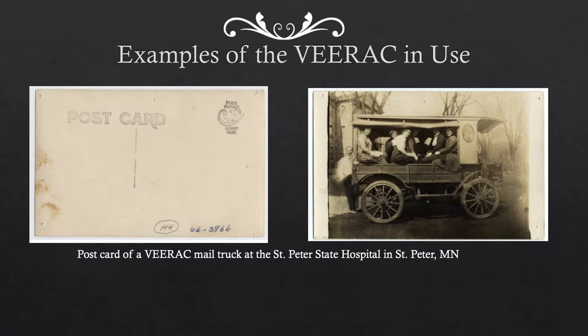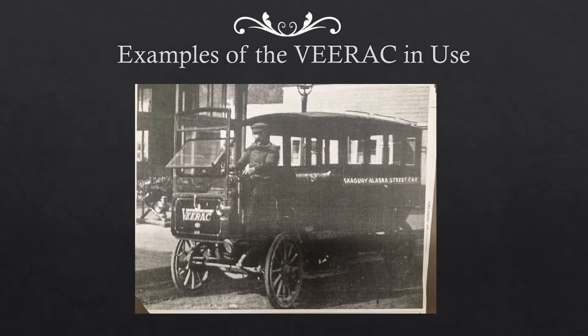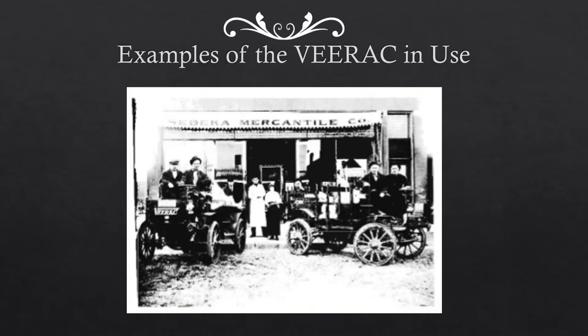They were sold at various places. I know the state of Minnesota purchased a number of these. This is one used as a mail truck down at the St. Peter State Hospital in St. Peter, Minnesota. Even as far as Skagway, Alaska, it was used as a streetcar way up there. So if any of you have been to Skagway, that's a pretty far ways to go.